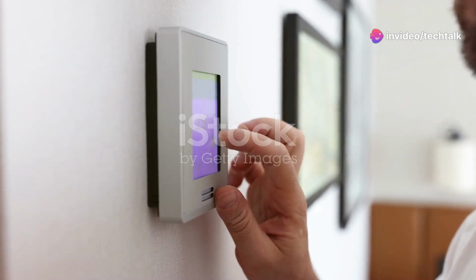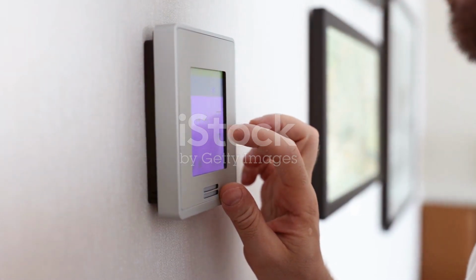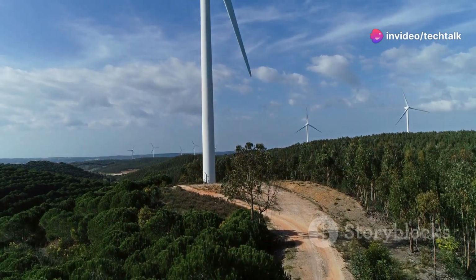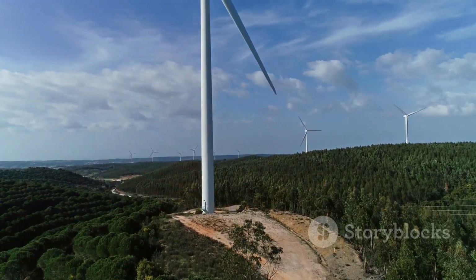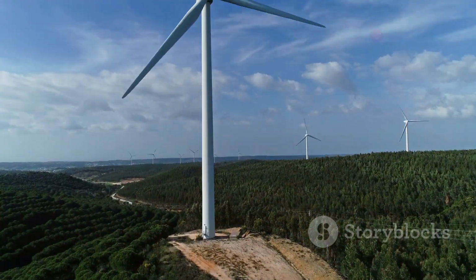Section 5. Smart thermostats and the environment. In this section, we will explore how smart thermostats are not only beneficial for your wallet, but also for the environment. Saving money is great, but let's not forget about our planet. Every small action we take can have a significant impact on the environment. Smart thermostats are a perfect example of technology that can help us achieve this balance.